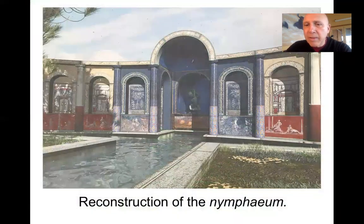Except we do know that there was a nymphaeum there. And a nymphaeum is in fact a shrine, if you will, to the nymphs, to particularly water nymphs. So this is the end point of the pool, at least as archaeologists today hypothesize that it looked, because again, it hasn't been fully excavated. But the end point may have had beautiful mosaics like you see here.